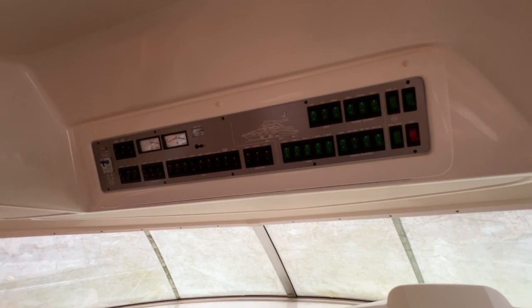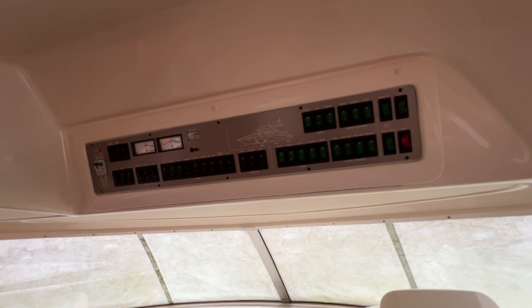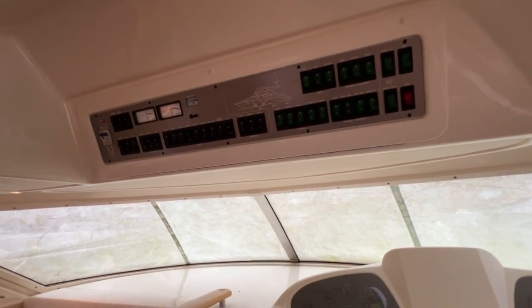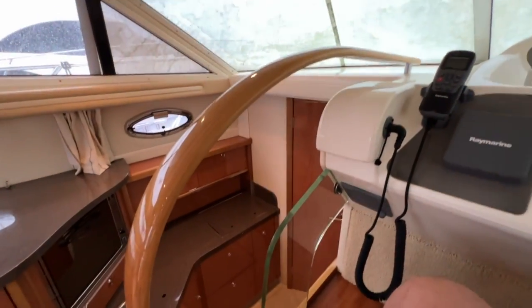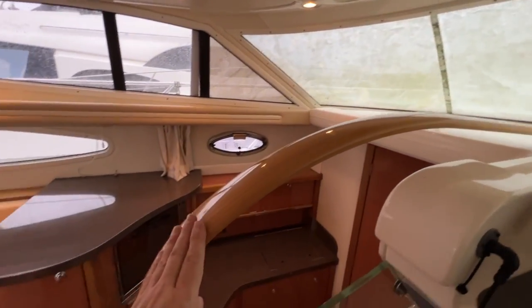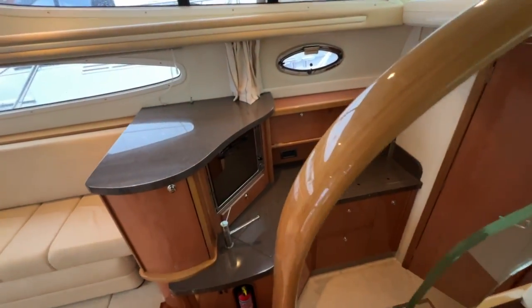And we can see straight away what's turned on, what's turned off, etc., and where to turn it off and on. And it's all reachable from the helm or just from the side here if we're just climbing up here. So all really rather good. But what a lovely banister this is to help you up. So down there we can see the galley. So let's have a little look down there.